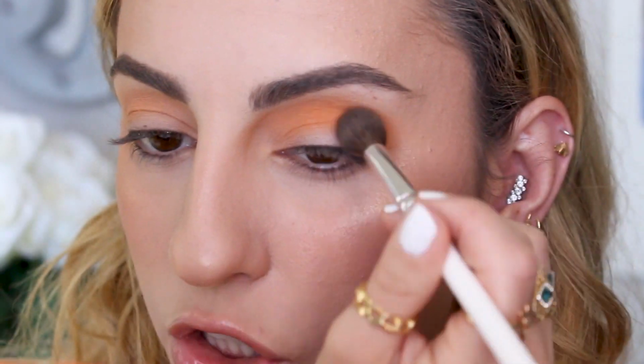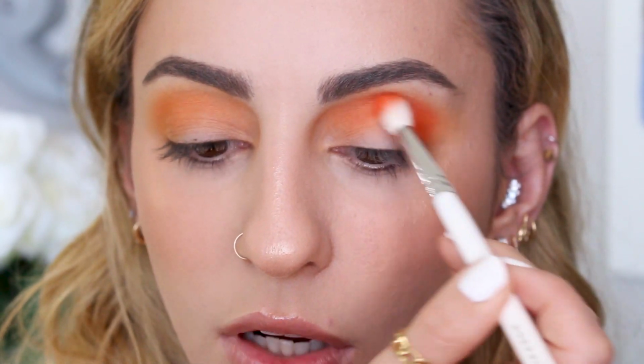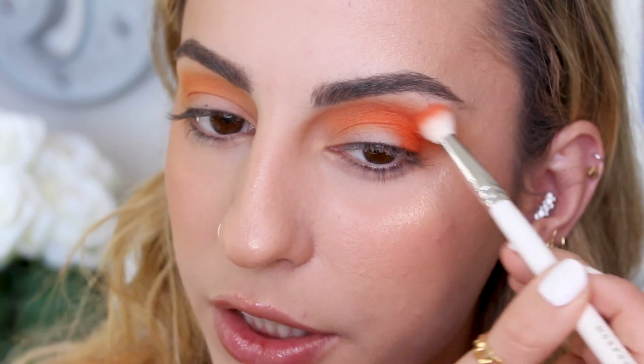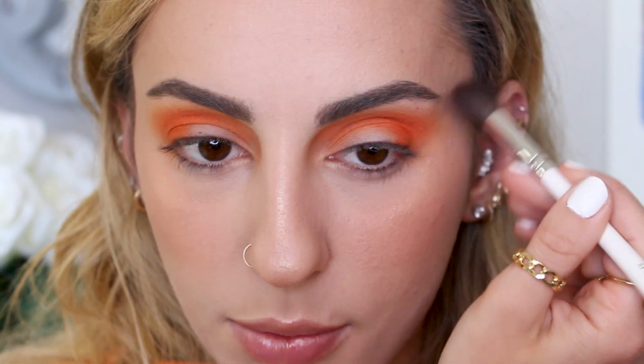Like, if we're going orange, we're going to go hard. I'm not really concentrating anything yet. I'm just diffusing these colors out. I'm going to mix these two shades together and pop this into the crease, building up the intensity of it. Definitely feel like you could probably create a more natural look with this palette too, because there are really pretty soft peachy colors and a nice brown in here. So do not be alarmed. I just want to go full force with the orange today. Going back to my really big fluffy brush and I'm just getting everything nice and blended out.